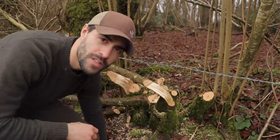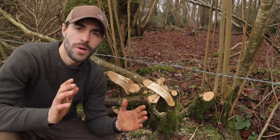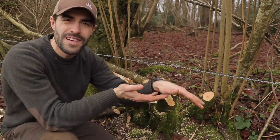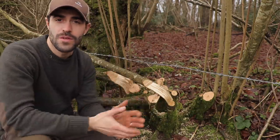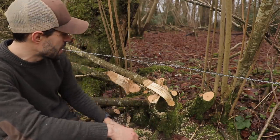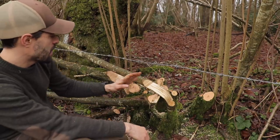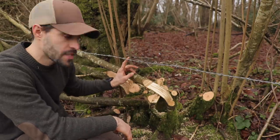The other thing with this method of hedge laying is that if there is a slope, you need to be pointing the trees uphill, and that just allows the sap to flow a lot better. The sap doesn't like to be flowing downhill, so it's important to try and make sure that they are flowing uphill. Sometimes you won't always have that luxury, but it does make it work a lot more efficiently. So the ideal angle is around about 30 degrees. This one here is not far off it, and that way all that sap can still flow and those new shoots can come up nice and easily.